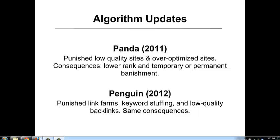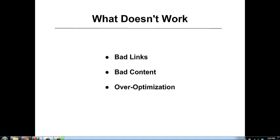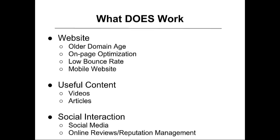In 2012, the Penguin update really attacked those companies that engaged in link farms, keyword stuffing, and low quality backlinks. So from these updates, we've learned that bad links, bad content, and over-optimization really don't work, but rather hurt your business. On the other hand, we found that the following things can actually help your business.